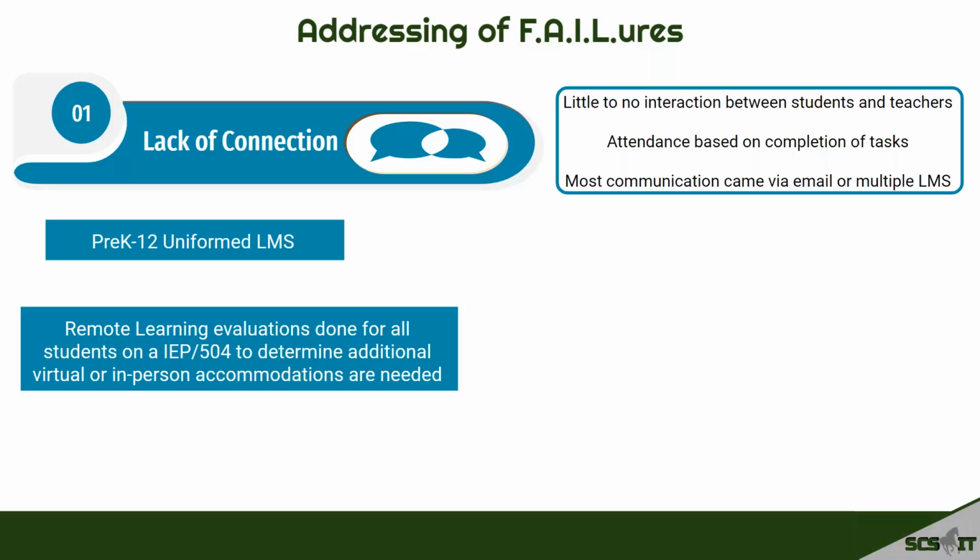So we created a rubric, or I should say our special ed and student services department created a rubric for remote learning, and then they met with all of our parents of students who were on a plan, and decided where they fell on the rubric: were there virtual accommodations we could give, or did they have to be in-person accommodations that we would provide for the fall? Because while we did have the choice to start remote, we were able to bring in some small groups of students at times, or single students in some classrooms, and work with them as needed.